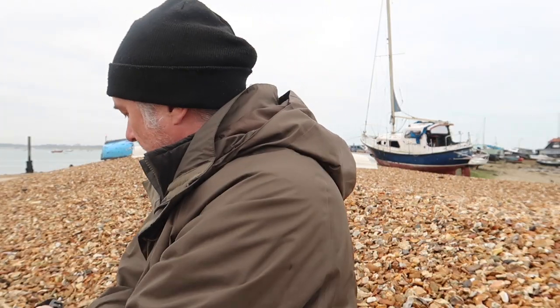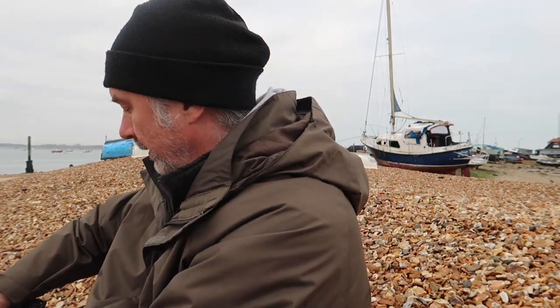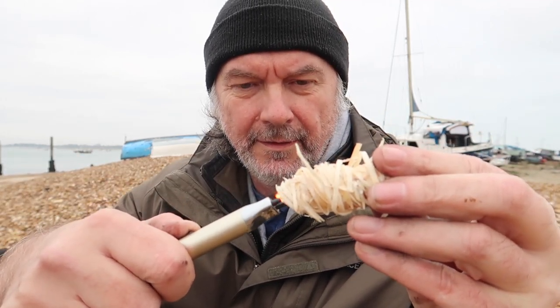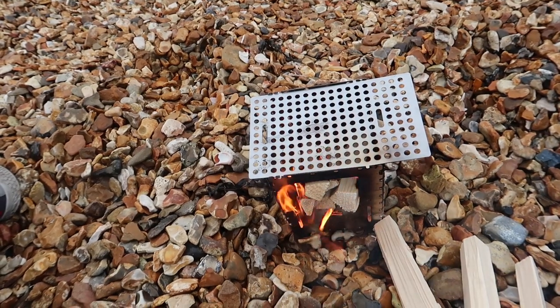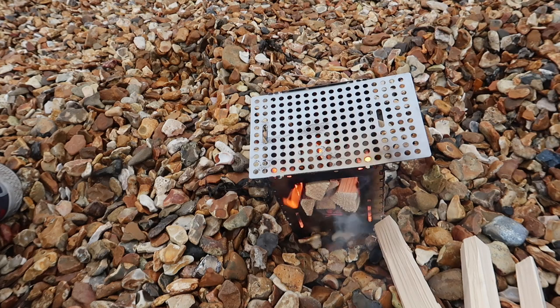Yes, it's quite an angle here. Get my stuff out. See how far I can get before I'm rumbled. Not doing anyone any harm. Let's see if this will light in the wind. It would do, but the wind is just blowing it out on this. So, I'll do it like that. I am on quite an incline here, but I think we can. I think we got it sorted.